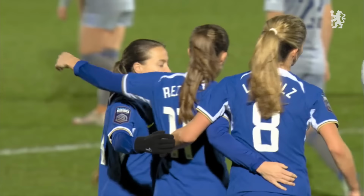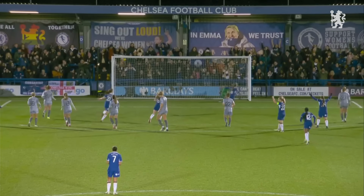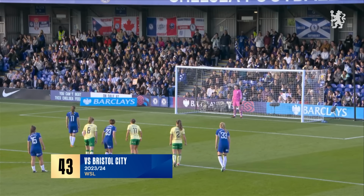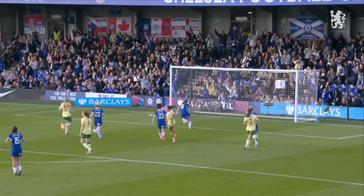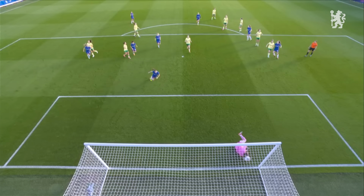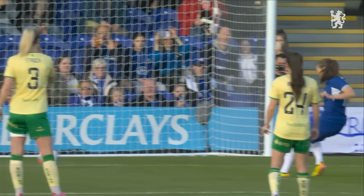Two Guro Reiten penalties, a couple of scrappy ones, it has to be said. Finally, there's the breathing space. Chelsea 2, Everton 0. Right in the corner. And a good job too, because Bentley gets the right way. 1-0, here we go. May that be the first of many.